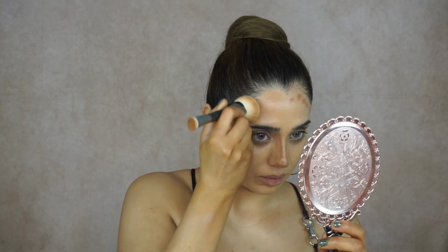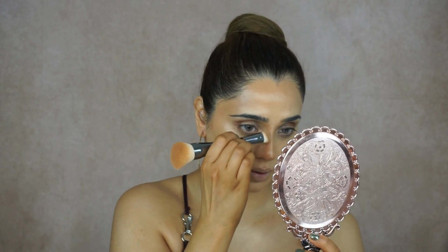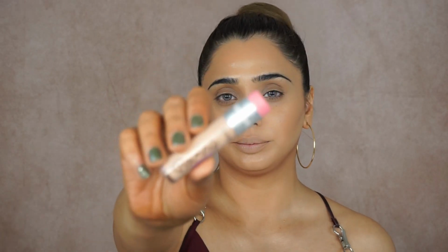And I'm going to blend this with my Huda Beauty contour blending brush. I don't know if this is what it's called, but this is the one she launched with her Tantour, her contour Tantour kind of thing.